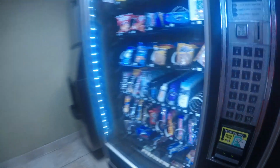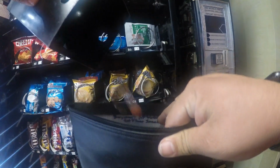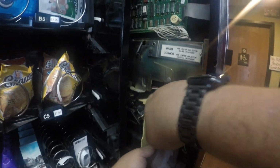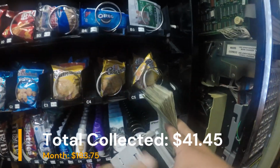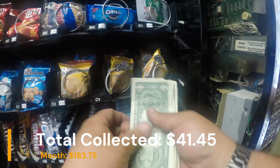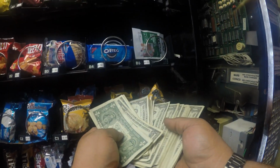Next, we're going to go downstairs to the big snack machine. Got it all restocked. Now we're going to do a collection for 1 week from it. Little bit of change. Gets a lot of dollar bills. The machine did $41.45 for the week, $183.75 for the month.